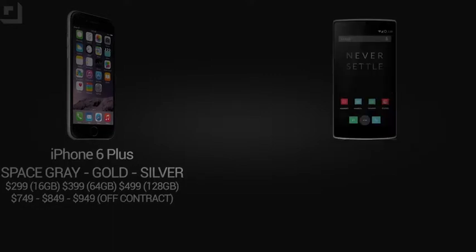You have 3 color options to choose from for the iPhone 6 Plus: space gray, gold, and silver, whereas the OnePlus One is only available in sandstone black and silk white.